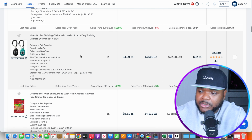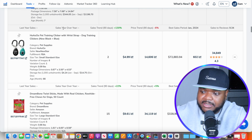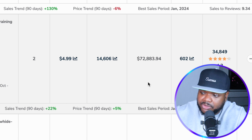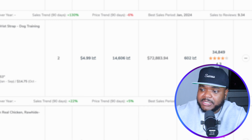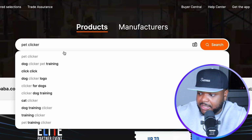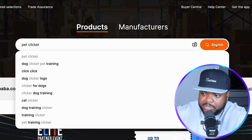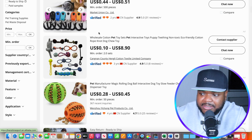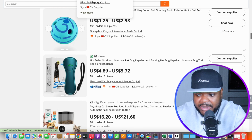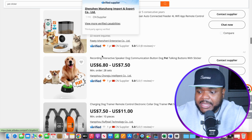So let's assume that I wanted to sell this exact same product, because of course, this seller's been able to generate over $72,000. All I'm simply going to do is search for it by pasting the name of it in there just like that and then clicking on search. And as you can see, there's all of these different suppliers that are based in China that pop up. And of course, from this point, I'm going to have to scroll through and find the supplier that I want to use.